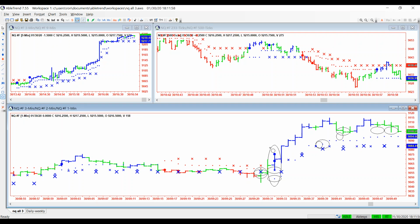But you've got quadruple confirmation right here. You've had blue 3-minute dots for an hour prior to the trade. It just doesn't come any better than that. That's as slam dunk as it gets. Well, it could be better if the bar was a little smaller, but you can't worry about the size of the bar, as I've said a zillion times, at the beginning of the day.